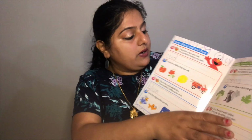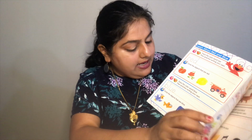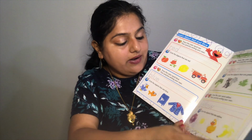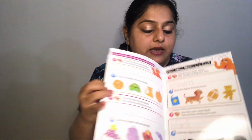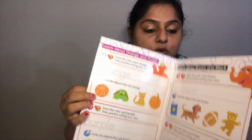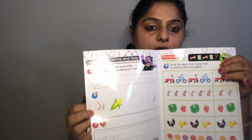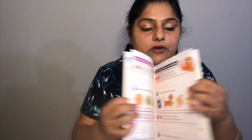The other books I have not yet started because they are more of writing also. So for example, this book also, a colors write and wipe workbook. I got this from a dollar store. It's Sesame Street, with a lot of vibrant colors. So you can ask her, okay, what is green? What all are green? What all are yellow? What is red and what is blue? So all of these will give you exercises already. So you need not invest in these pages to get a laminated thing. It's a lot of cost involved, and your efforts are also involved. So all of that is saved for exercises like this.